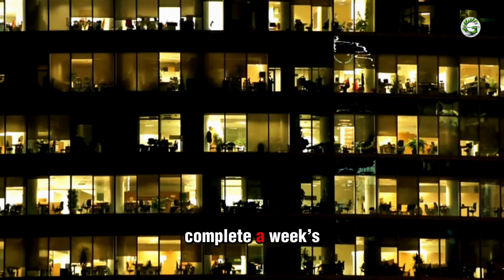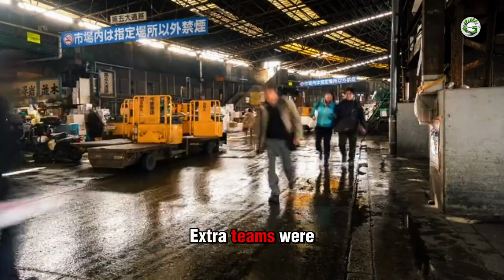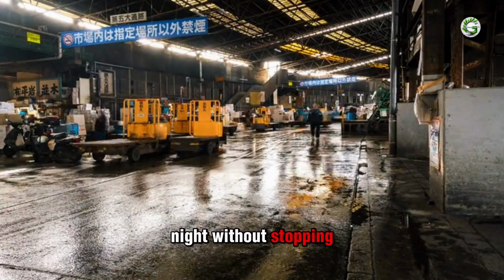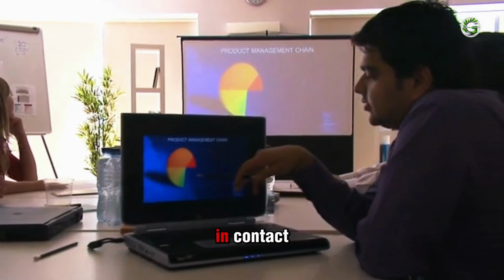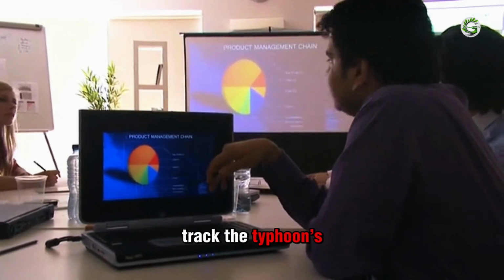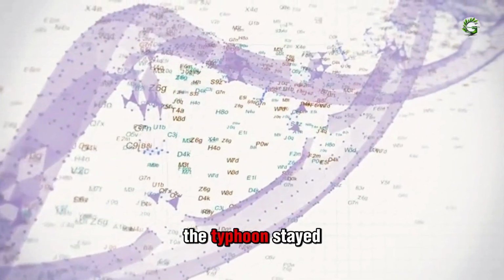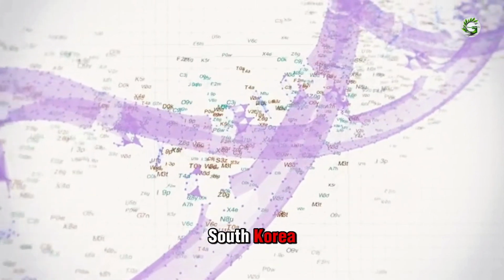They had to complete a week's work in just 3 days. Extra teams were called in, and workers gave everything they had, working day and night without stopping. At the same time, the management stayed in contact with meteorologists to track the typhoon's movement, hoping it might change direction. But hope began to fade when the typhoon stayed on course, heading directly towards South Korea.